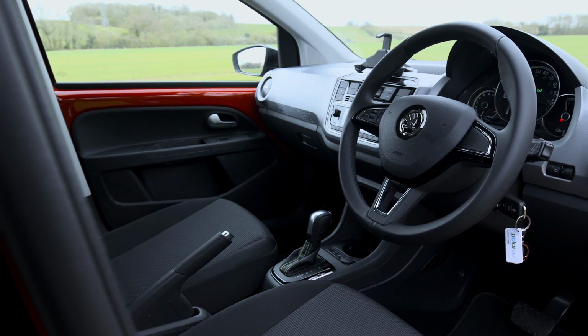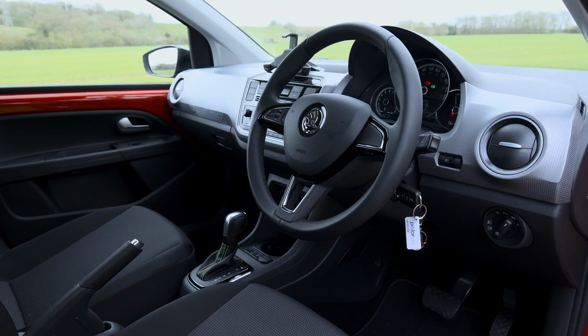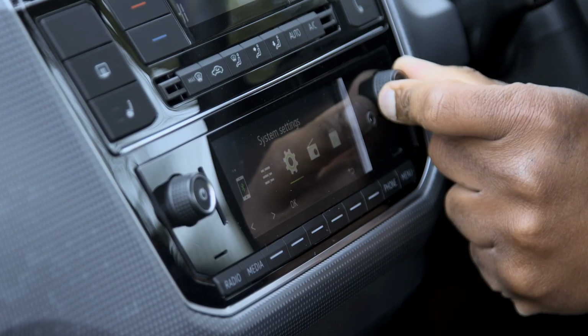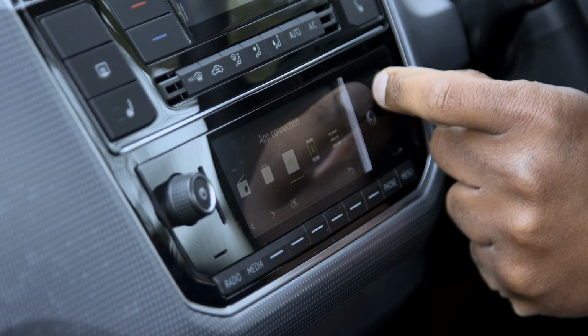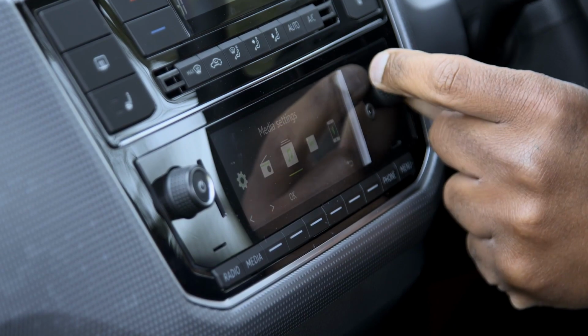One final word on technology. There's not a lot of it in here. Again, it's in theme with this car. There is a tiny little display which shows you things like your radio and your media playback and also your phone connectivity, but it's very small and there's no built-in maps. There's no GPS integrated into the car.